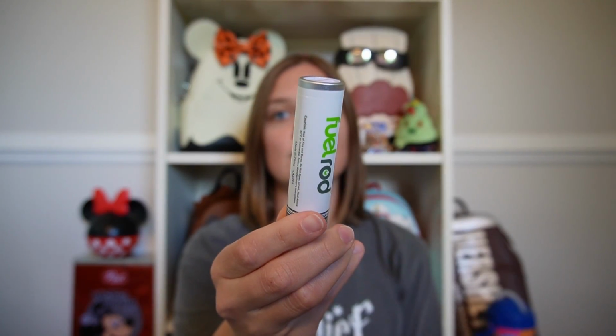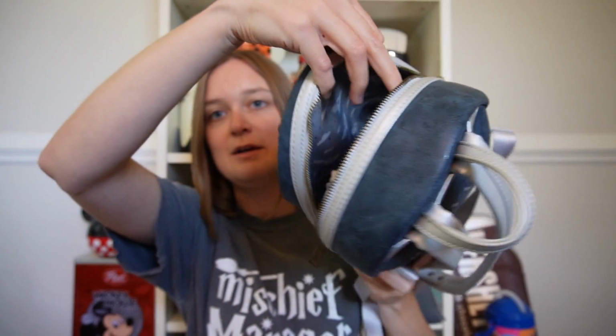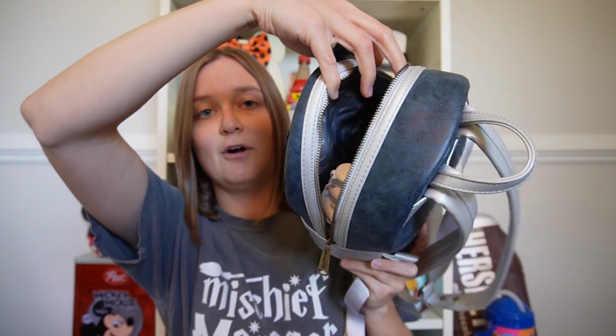Usually I'll use the fuel rods just because they are quite small, but at Universal they do have the swap out stations where you can swap them for other full fuel rods. The only thing is you do have to pay to swap at Universal, which I don't usually do. So what I'll do, instead of using the smaller fuel rods, I'll usually just use my much larger portable charger that I have, and I'll bring, of course, a cord so that way I can charge my mobile device, and it fits nicely inside of the Loungefly as well and still saves enough room for all of my other essentials.